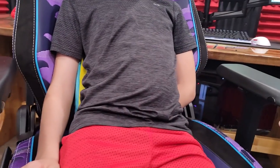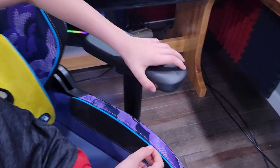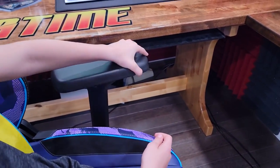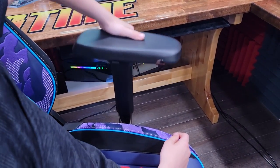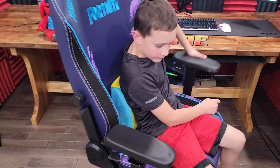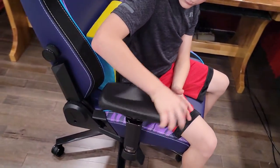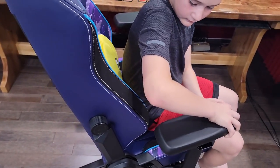So these armrests are incredible as well. Jack, show them what they can do. So you can slide it out left and right. You can slide it up and down. And how about the height? You can slide it up and down. Super easy to do. And both sides obviously do that as well. No, we don't have to show both, Jackie. It's fine. Look how easy it is. Jack can do it with ease.